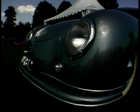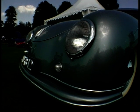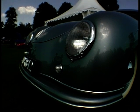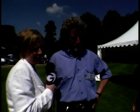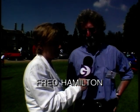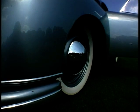We managed to pin down the busy Fred Hamilton, chairman of the Porsche Club, long enough to tell us about the oldest car at the show. We're here with the earliest model in the whole show. Is it the earliest model to have been produced of Porsche? Well, no. In actual fact, this is a 1950 car, but Porsche started producing their cars in 1948 at a place called Gmund in Austria.